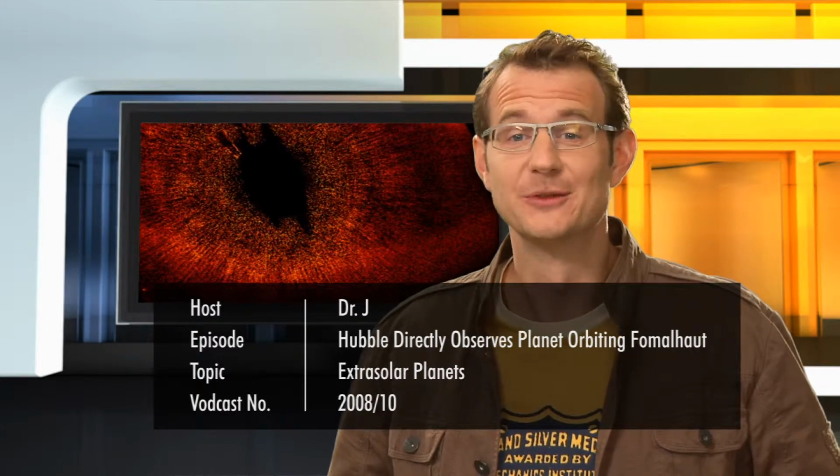Our favorite orbiting observatory has been busy helping astronomers to study extrasolar planets, those enigmatic worlds orbiting stars other than our Sun. And what do you know, Hubble has done it again. It has delivered yet another stunning breakthrough when it turned its gaze on the star Fomalhaut.